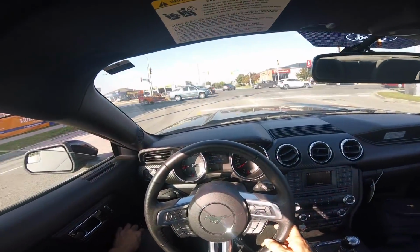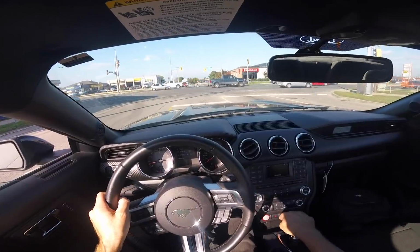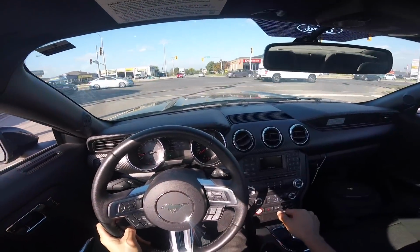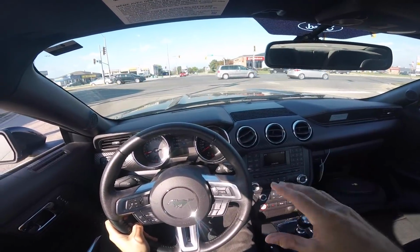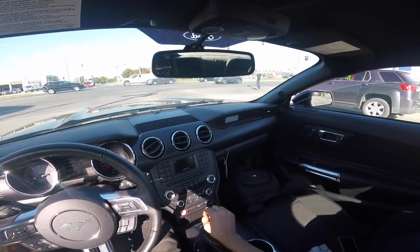So yeah, like I said, I don't understand why so many people hate V6, because I believe it's a great car, and to pay $10,000 more just for that emblem, the logo with the GT, to me it's crazy.